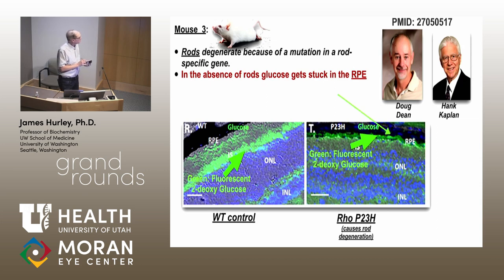Okay, so normally when they did this in a wild type mouse, what they saw is that the glucose was coming from the choroid through the pigment epithelium to the retina. So glucose would be flowing this way. And it makes it pretty well through the pigment epithelium, and it gets taken up and trapped in the inner segments of the photoreceptors. That's what you normally find.